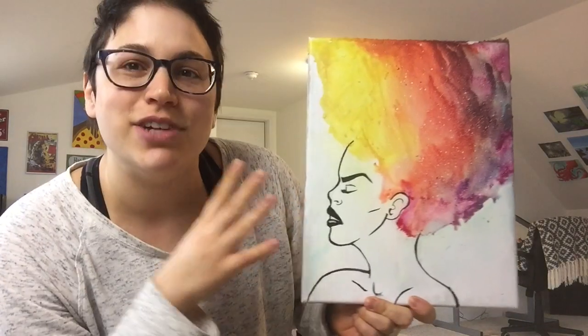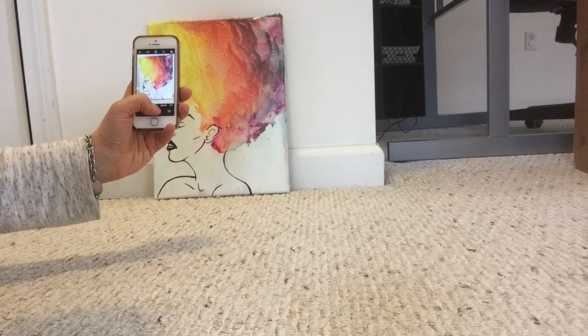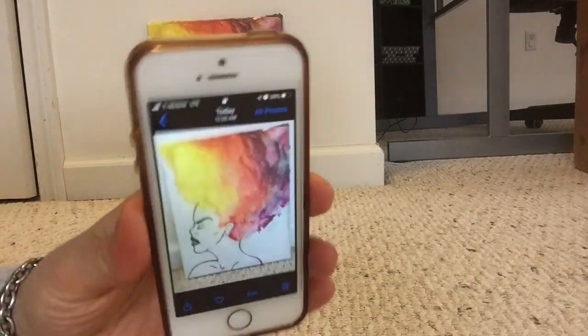This is a good one. So you guys may remember this artwork. This was my melted crayon art. I see a lot of potential with this. So I'm going to take a picture of this and send it over to my computer, and then I'm going to do a little bit of Photoshop magic.